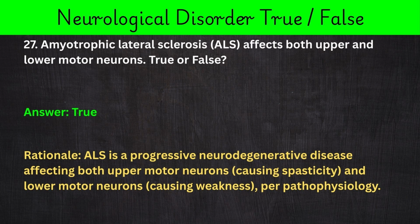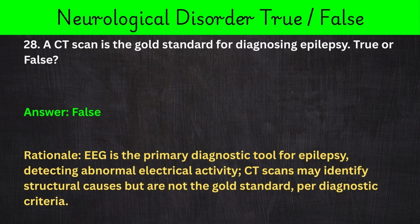27. Amyotrophic lateral sclerosis, ALS, affects both upper and lower motor neurons. True or false? Answer: true. Rationale: ALS is a progressive neurodegenerative disease affecting both upper motor neurons, causing spasticity, and lower motor neurons, causing weakness, per pathophysiology.